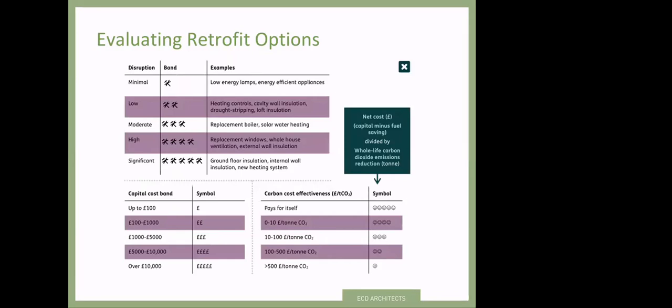So looking at disruption, the image at the top there shows minimal, low, moderate, high, and significant levels of disruption. For example, changing the light bulbs in your home is very minimal disruption, virtually nil, and you'll reduce your energy consumption, but not by a great deal, though it will make an impact. But there are other things that you might do, maybe at a trigger point, that you wouldn't ordinarily want to do. Ground floor insulation will be hugely disruptive, but it might be worth it. The other things to bear in mind are the capital cost and the carbon cost effectiveness. What's most cost effective in terms of tons of CO2 per pound, if you like.